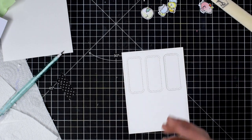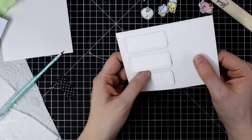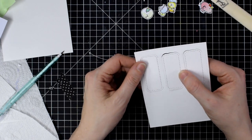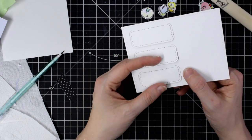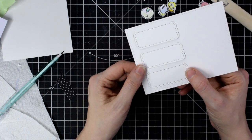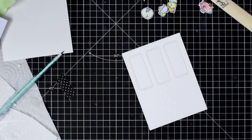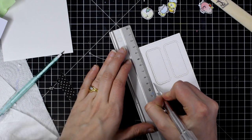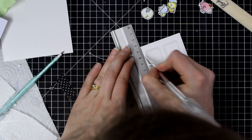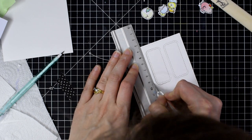One of the design team girls made a card using this die. And what they did was they tucked, like up here, they tucked a $10 note. So they turned the card into a like a gift card. And I thought, oh my gosh, that is so awesome. It's pretty epic. I definitely need to do that at some point.